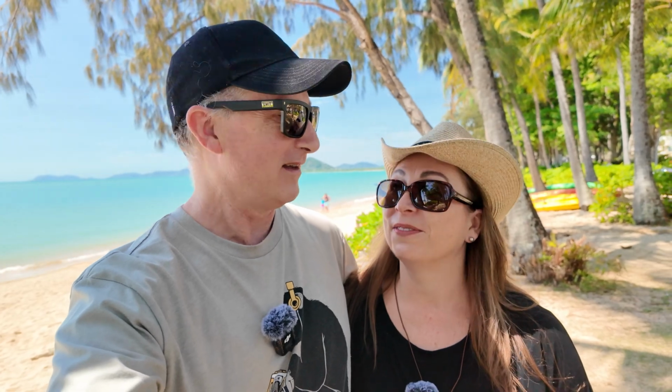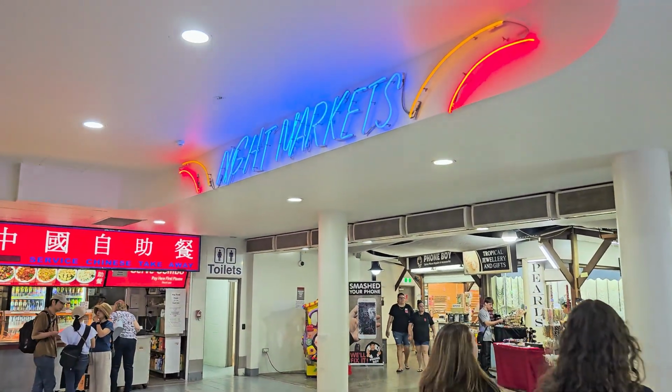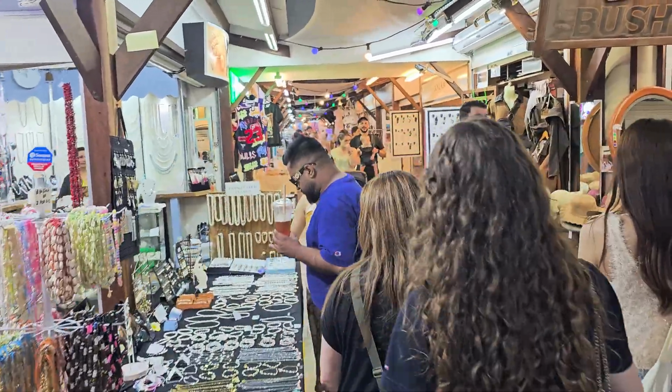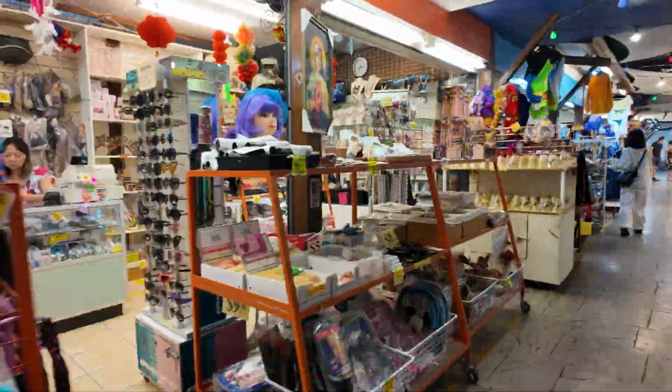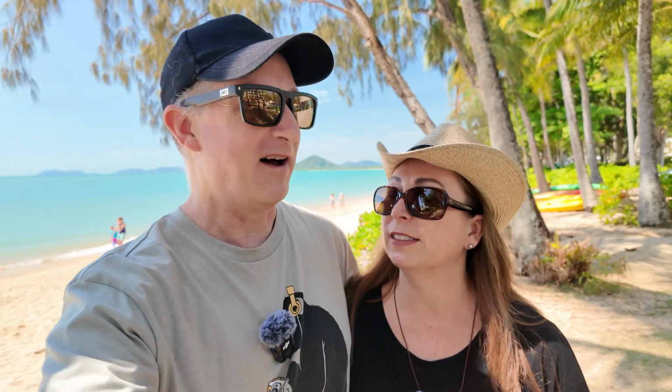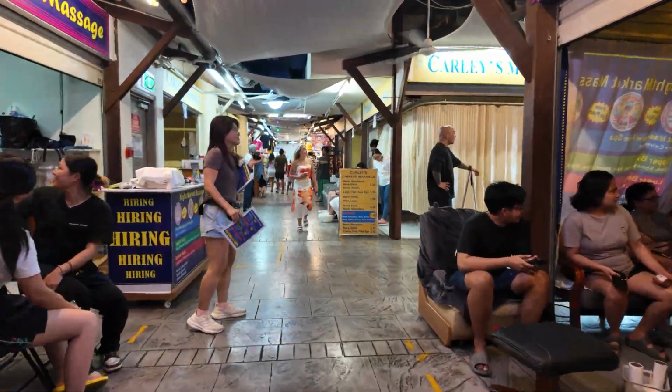And then we went into the Cairns night markets. What did you think of those? Yeah, there's a lot of bric-a-brac, not a lot of high-end stuff or custom-made stuff. It's a lot of bought-in, touristy souvenirs, little kangaroos and magnets and T-shirts and that kind of thing. Massage places. If you want a massage, there must have been 50 massage places. Maybe not that many, but there were a lot.